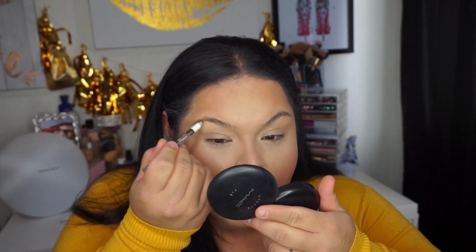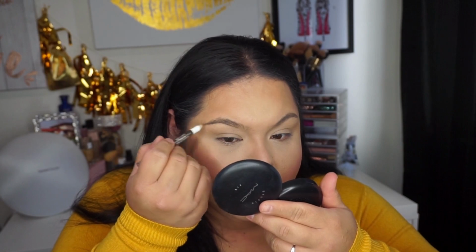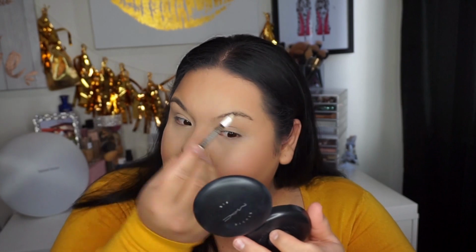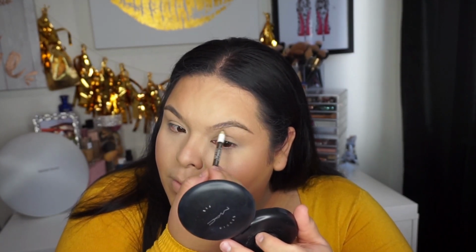Brow pencil, and it's in the shade Brunettes Do It Better. I think just because it's so much easier for me to do my eyebrows right now with this, I'm so obsessed with it. I only carve out my brow area or fill in the sparse areas, and yeah, I just call it a day. So I go under the brow very light-handed because it could be really messy quick, but you already see such a difference just by applying this to the bottom of my brow.